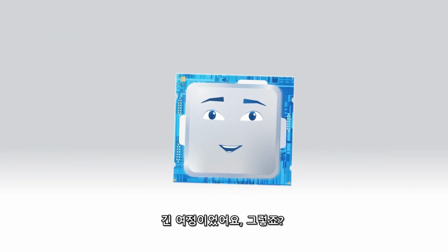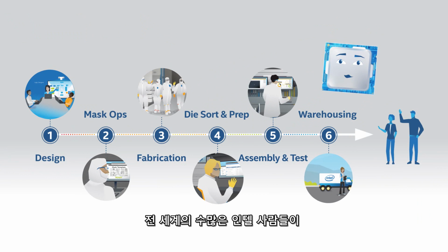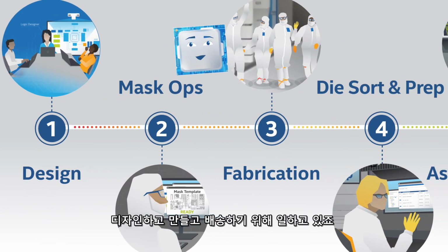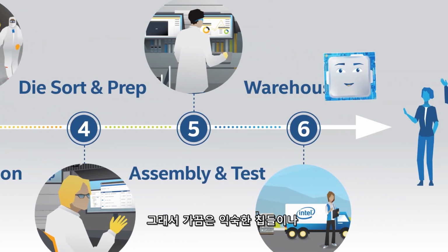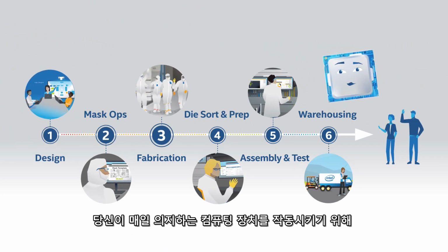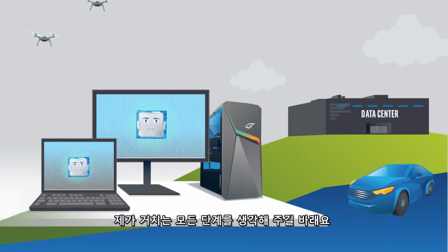Phew, what a journey, right? So many Intel people from around the globe working together to design, create, and deliver the tiny, amazing chips, like me. So every once in a while, give a thought to old Chip here and all of the steps it took me to get from concept to powering the computing devices you depend on every day.